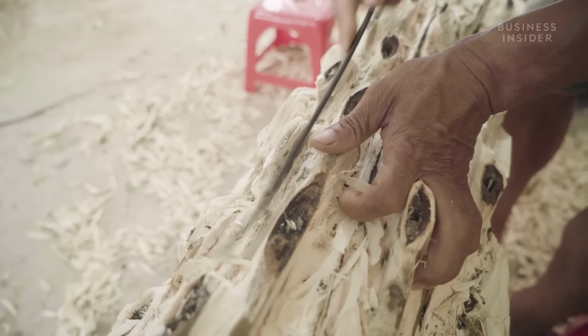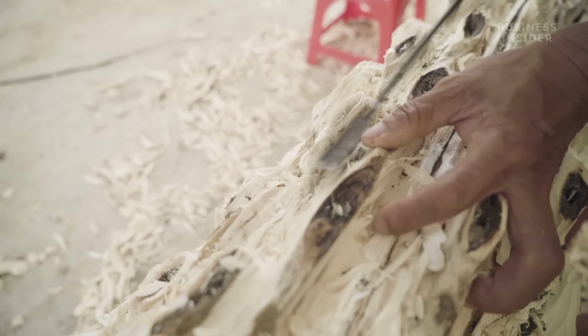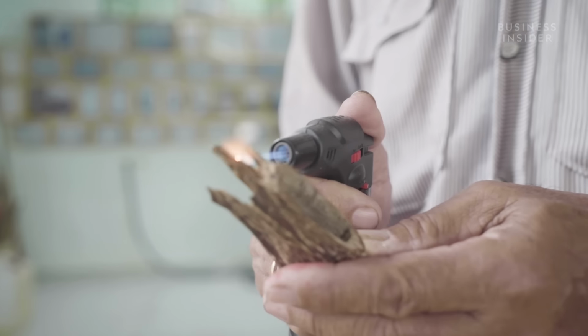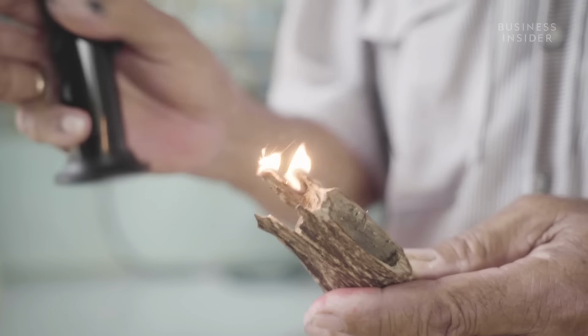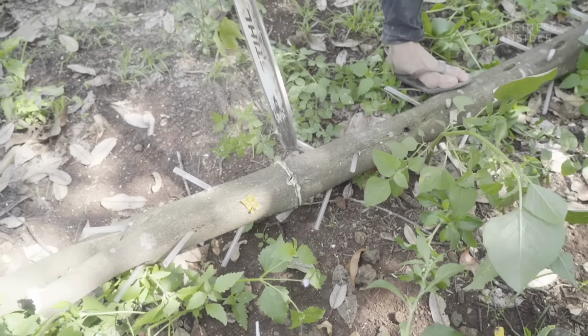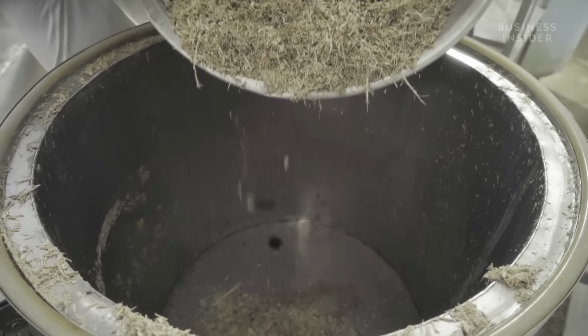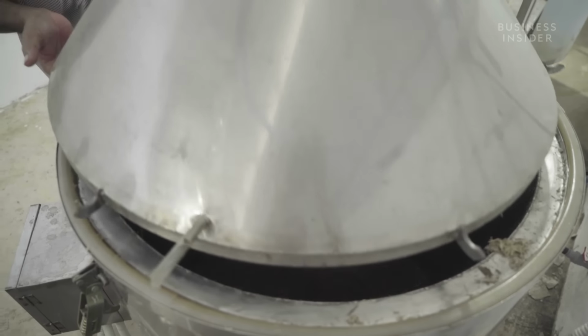The global market for agarwood is estimated to be worth a staggering $32 billion. But where oud was once so common, high demand has not only increased the price, but also the rate of harvesting and artificial production. By the end of 2029, the market is expected to double to $64 billion.